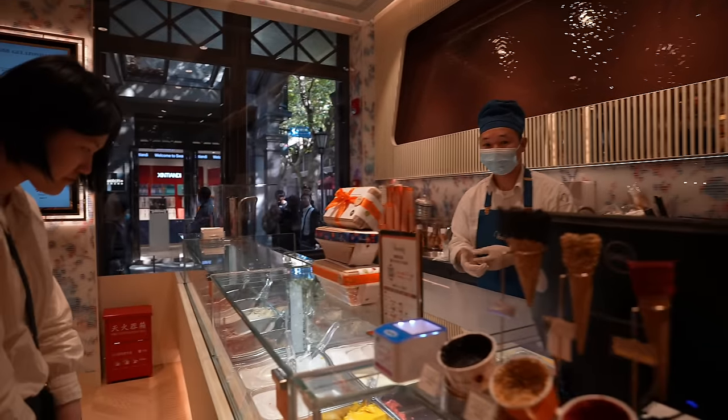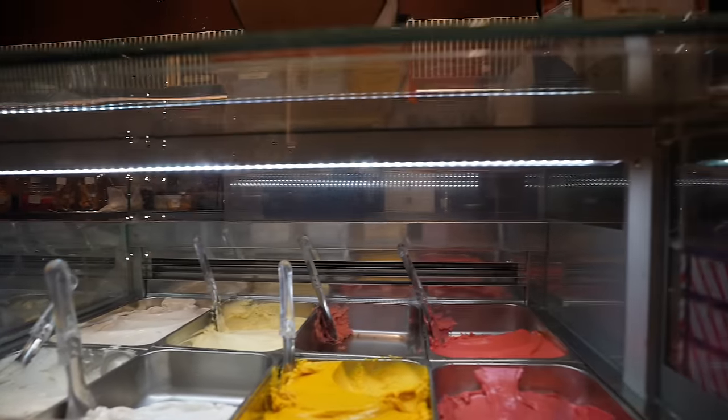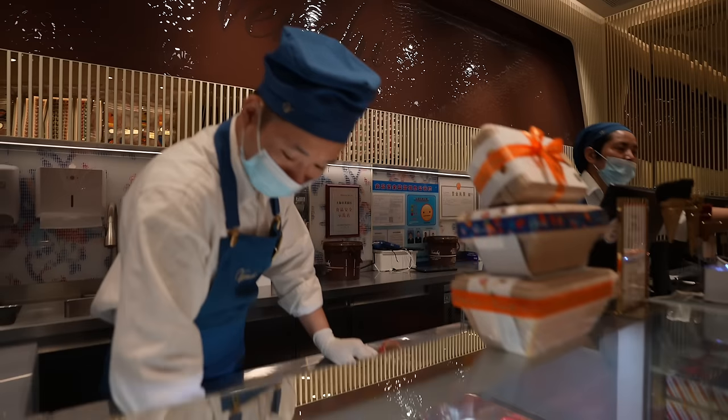So let me have a look what flavors we have. Strawberry, raspberry, vanilla. So I'm gonna go for raspberry and vanilla. So that's 74 RMB for my ice cream here. It is expensive, but it is absolutely delicious ice cream.